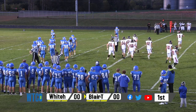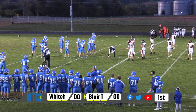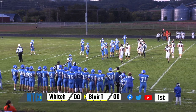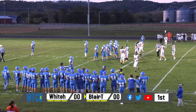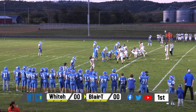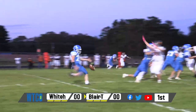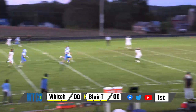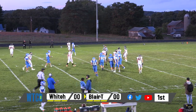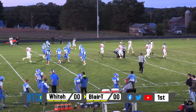We go 4th down and 11, a punting situation for the Wildcats. Dropping back deep are Devin McEwen and Jonathan Thorne for Whitehall. Ryan Rockstead to punt here. Boy, that was almost blocked. Fair catch called for by Thorne at the 31-yard line. So 7:29 remaining here in this first quarter. Whitehall gets their second possession.